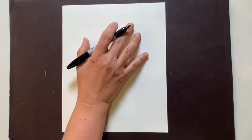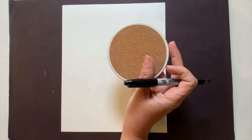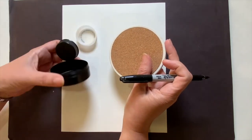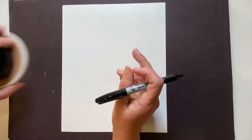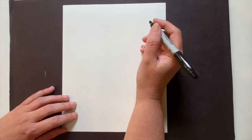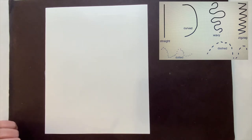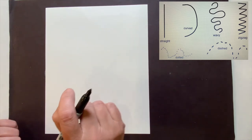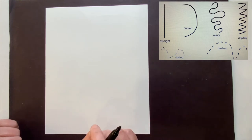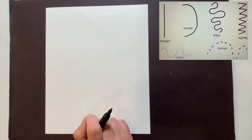If you need any help with circles, you're very welcome to use a pattern, or I have a coaster, or I also have caps you could use. You can put them anywhere you'd like, it doesn't matter. Start off with two or three, and then you can keep adding. Remember our lines: straight line, curved line, wavy line, zigzag line, dotted line, and dashed line. We're going to use all of those in this project.